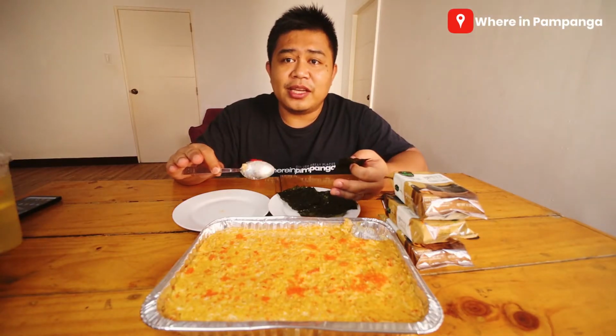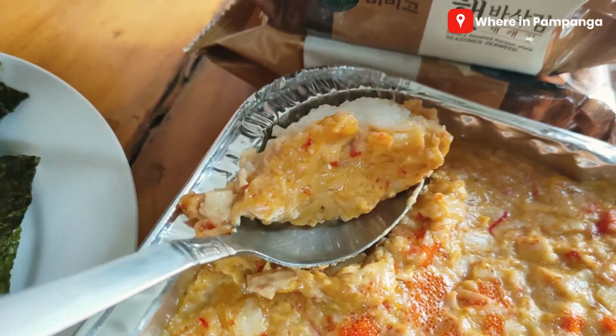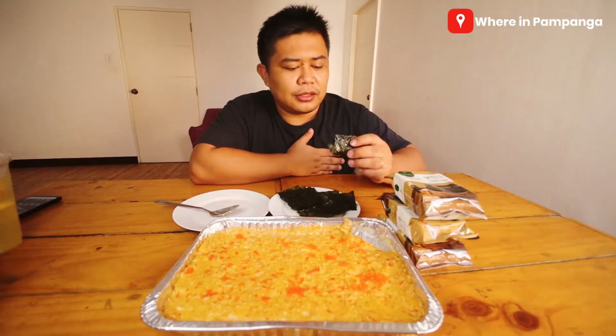While we are eating this, guys, let me give you a brief background about MLK+T. So they are one of the popular milk tea chains here in Pampanga. Also one of the oldest, no? One of the oldest if I'm not mistaken, guys.